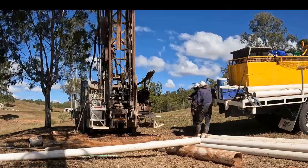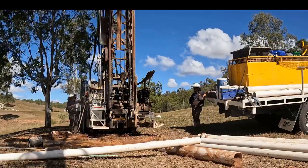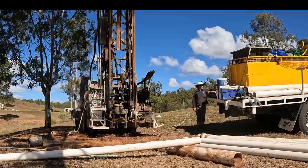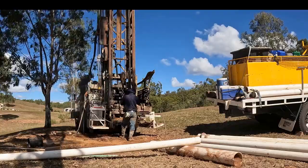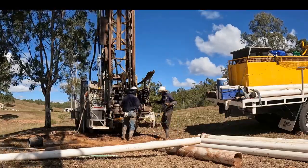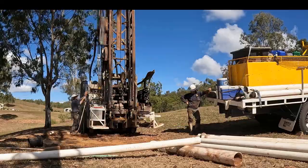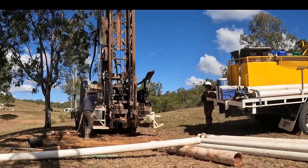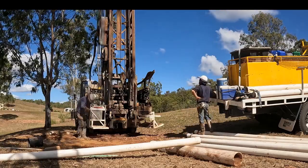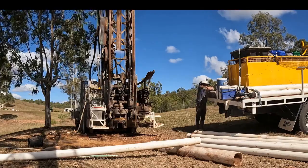Some measuring and some discussions. They had to get that poly off so that they could actually get to the steel sleeves. You know, it's just amazing the amount of different jobs this drilling rig can do. Generators, compressors, crane, although perhaps not the safest crane in the world for this angle.